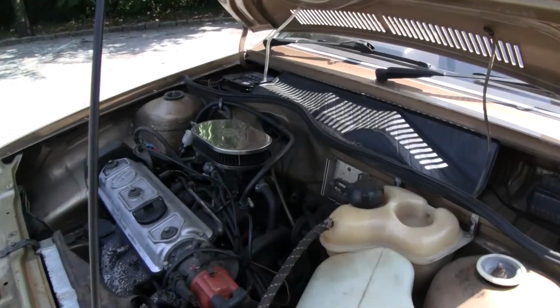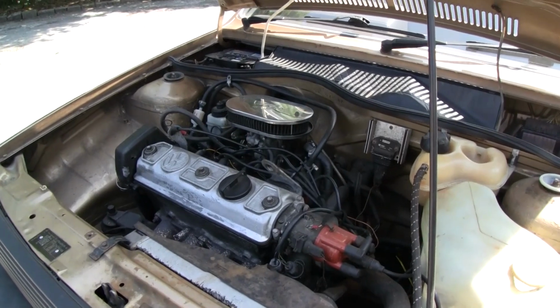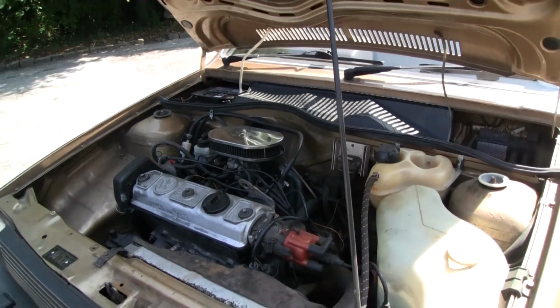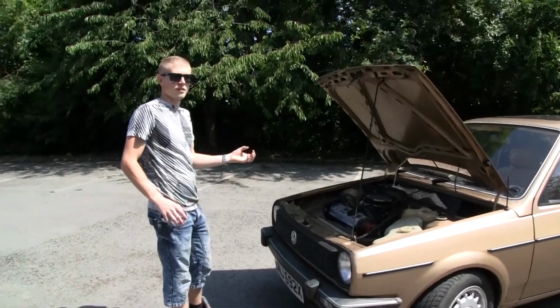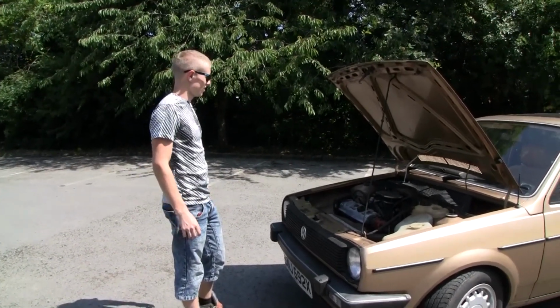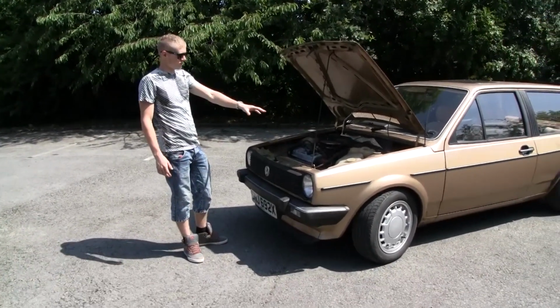The engine is a 1093, currently on Weber carbs and K&N filter, which makes a lovely noise as you're driving down the road, and it's quite nice being able to actually hear the Weber sucking all the air in as you put your hand on the throttle. It's a lovely noise. Yeah, the only annoying thing about this engine bay is the washer bottle.